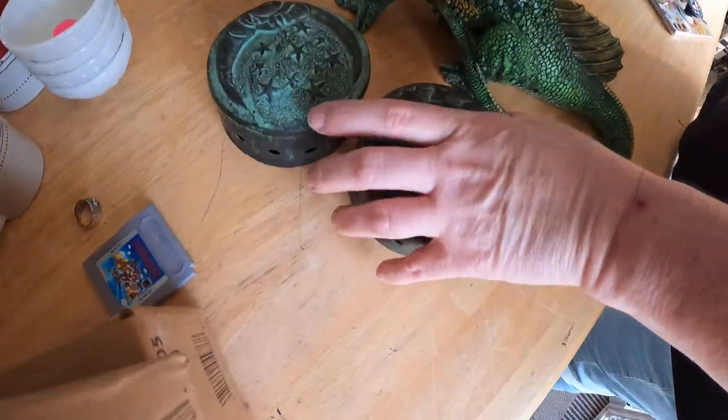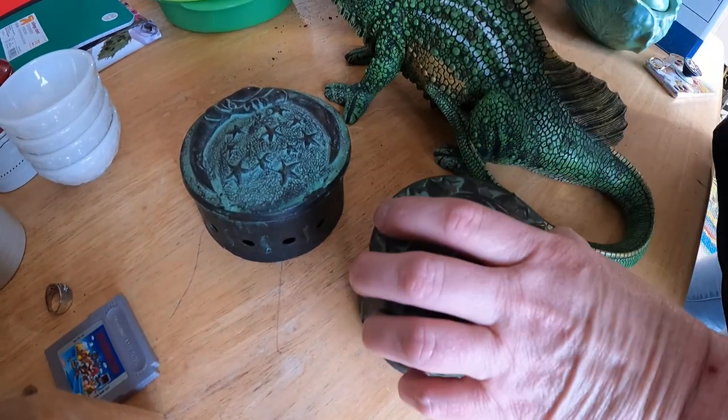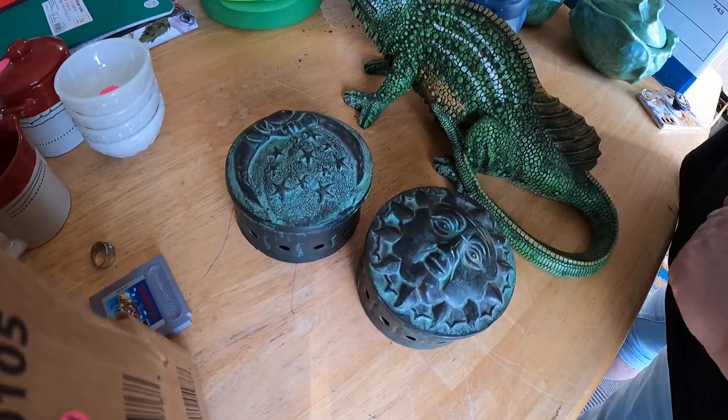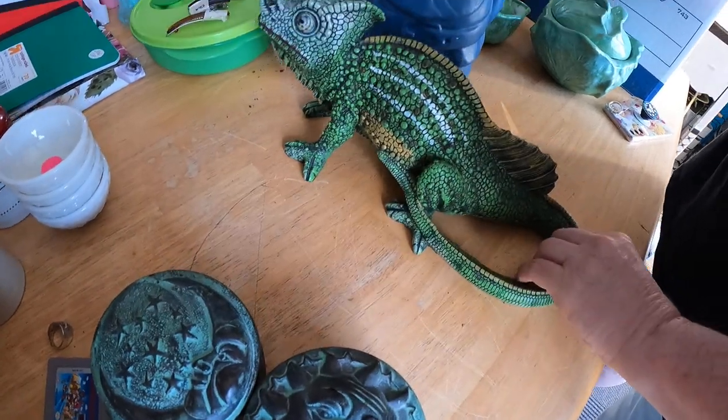We got these two. I believe they are brass, because you can see through there where they've been ground. Well, somebody ground, yeah, you can see. Oh, maybe it's just worn. But yeah, we think these are brass. Made in India, both of them. $2.50 for the set.